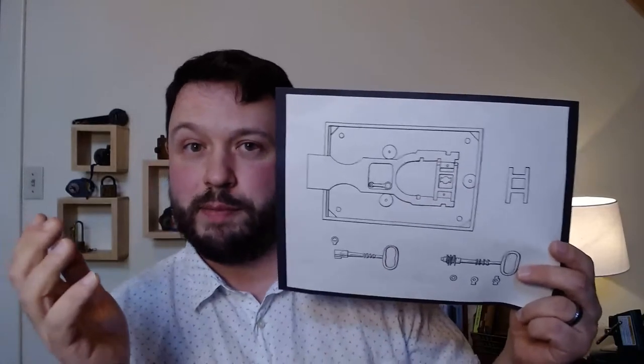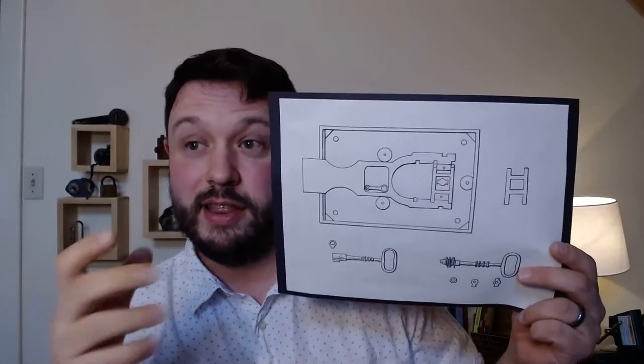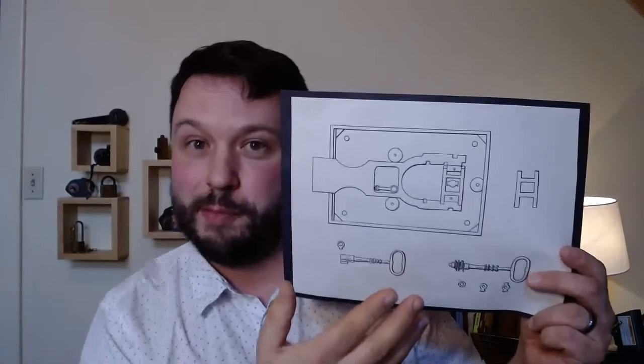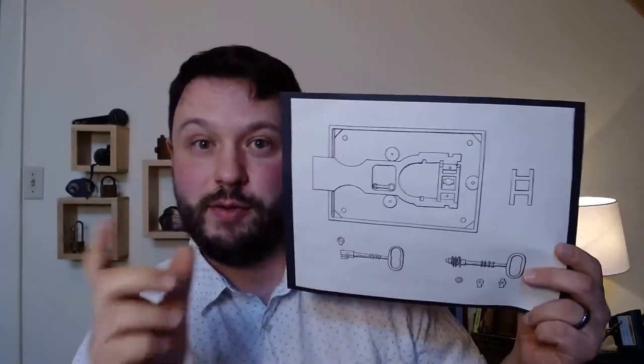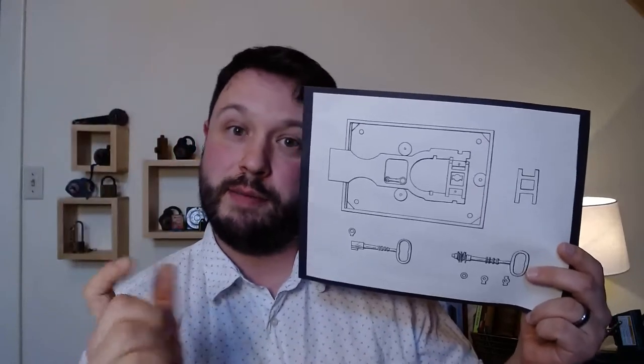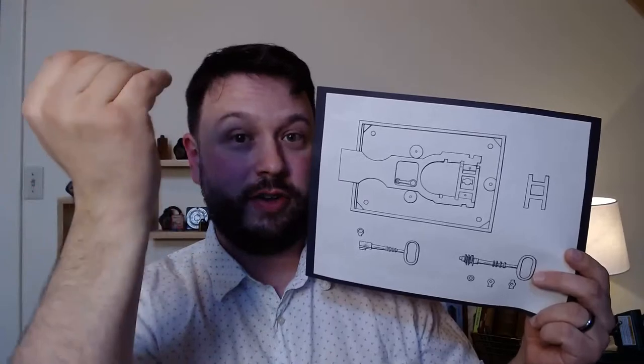Now, any of you that have ever pulled apart a wafer lock or learned how to pick one likely know that your double-sided wafer lock operates on the same principle. But this is from 1833. Effectively, with the wafer lock, your tumbler goes up into an upper chamber or down into a lower chamber, and if you move it too far in one direction or the other, it just gets caught in that opposite chamber, and that's how it becomes double acting.